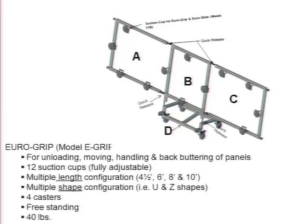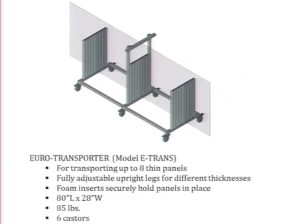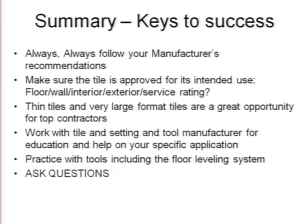Otherwise, if it's handled too many times, the chances are that somebody's going to chip the edge of the tile or break the corner off, and it's basically loss of time and money. This is the transporter that you see over there. I covered it already, so I'm not going to spend any time on that anymore.